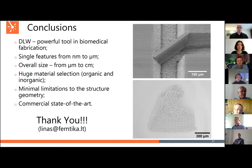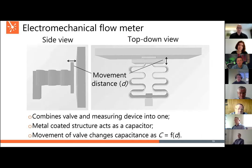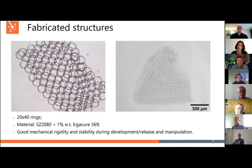But at the moment, this technology is quite fast. For instance, producing such a scaffold, which is in the size of millimeters, takes less than an hour, maybe tens of minutes. Because fabrication speed, again, due to synchronization and the stages that we're using, is actually quite high. So this is why we're not afraid to show these relatively big structures, because most of them can be done under 1 hour.